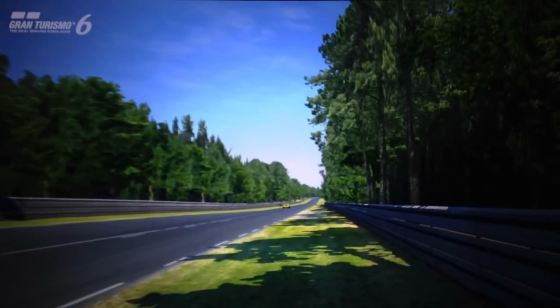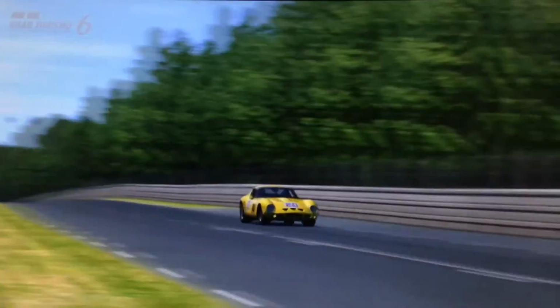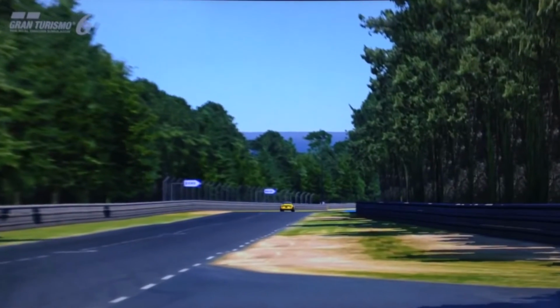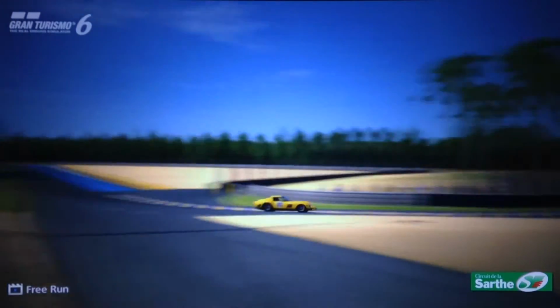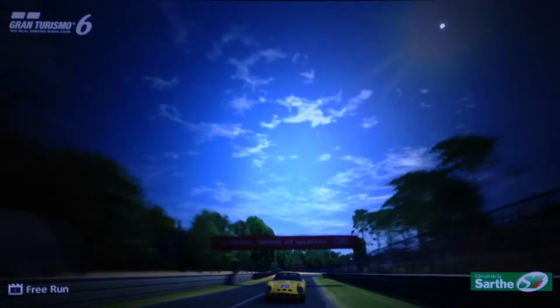The last time I owned this car, I painted it blue. This time I tried yellow, and as it turned out, it can actually pull off yellow without looking stupid, as some cars would. But what does it have to offer for 20 million credits? Well, it's got a naturally aspirated 3-litre engine, it's rear-wheel drive, obviously, and fully tuned.